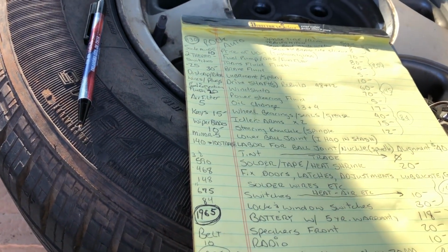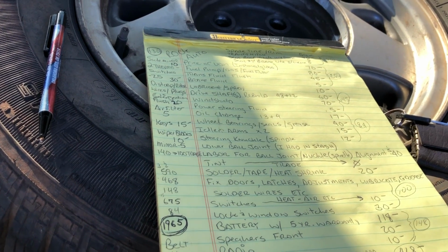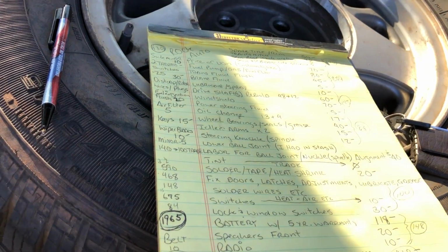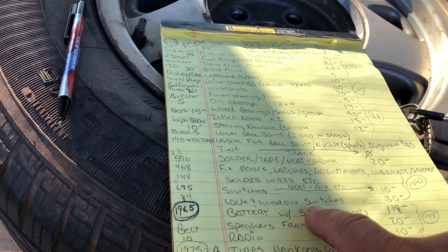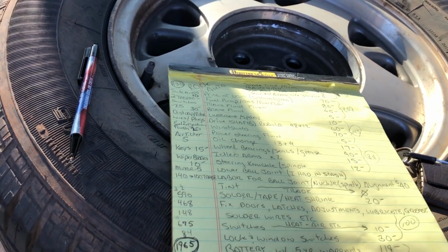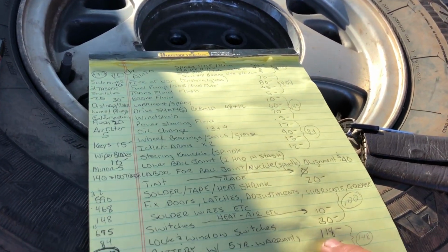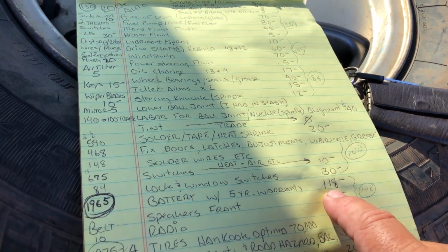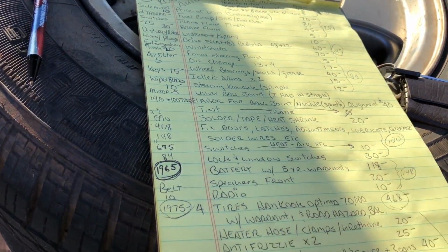The parts, I charged $20 for that. Switches, heat and air switches, were $10. Those were the used ones. The new lock and window switches, $30. Rock Auto, folks. Battery with 5-year warranty, that's a Walmart job. And the reason why I bought it at Walmart is because there's Walmart everywhere, and you can go everywhere to get it. Same with the tires.